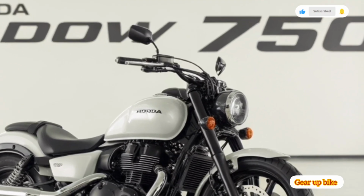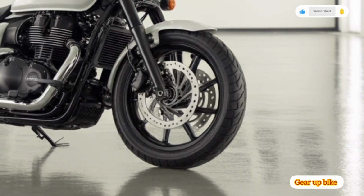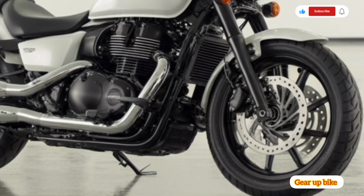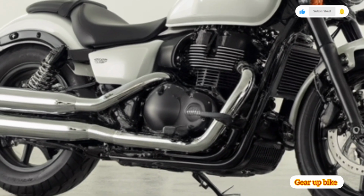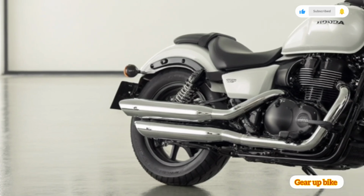It's not about top-end power or high-speed thrills. This bike is about torque, rhythm, and the feeling of the road beneath you. Performance-wise, the 2026 Shadow 750 feels built for comfort, stability, and confidence.